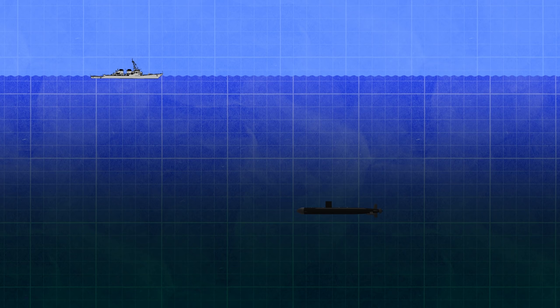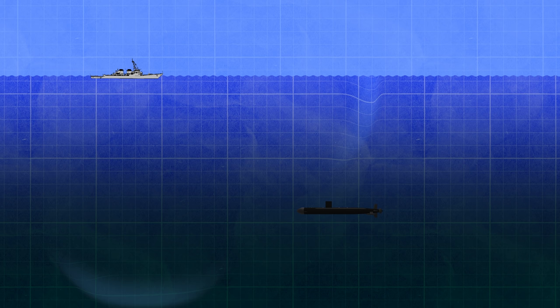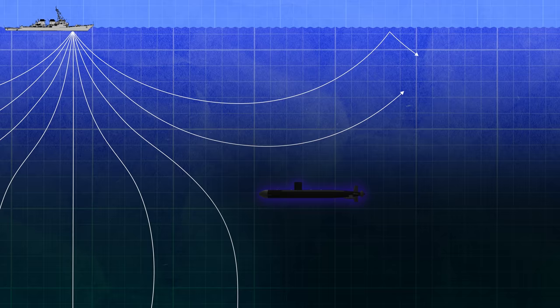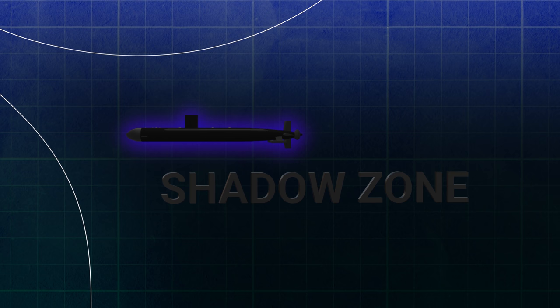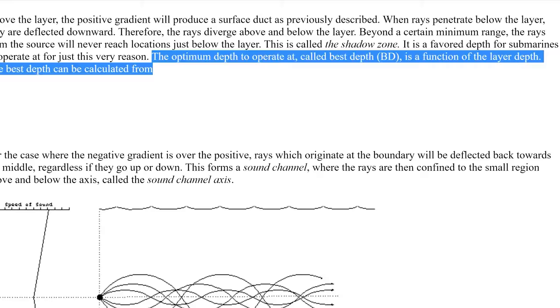If a surface ship is using sonar to look for submarines, because the sound travels faster the deeper it goes down, this lensing effect means that some of the sound will curve up and other parts will curve down, creating what's literally called the shadow zone. This is super spooky, important stuff that they wouldn't talk to me about on the boat. If you go back to that document I found earlier, you'll see a section describing an equation to calculate what's called BD, or the best depth. Interestingly, that particular equation is redacted.